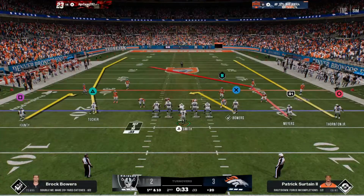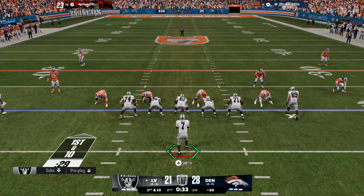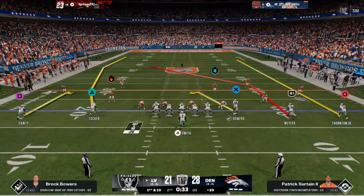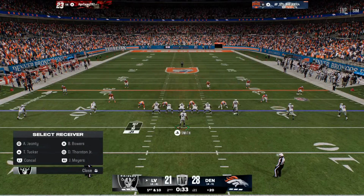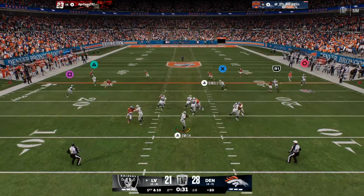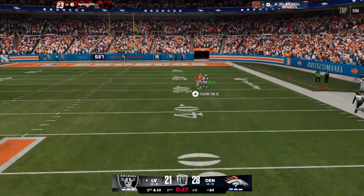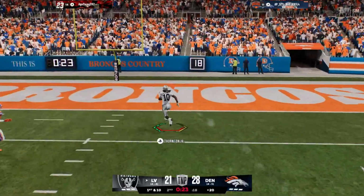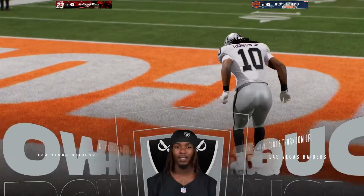The Raider offense set to get this drive started. And while trailing, there is still enough time to try to string a few plays together, maybe get into field goal range. Check 58. Hold. Now Gino. He's going to float this one deep right side. It's caught inside the 25. And he'll take it into the end zone for a Raider touchdown.